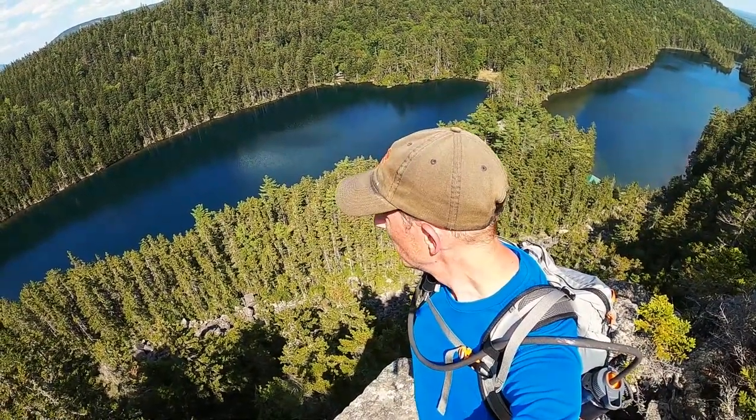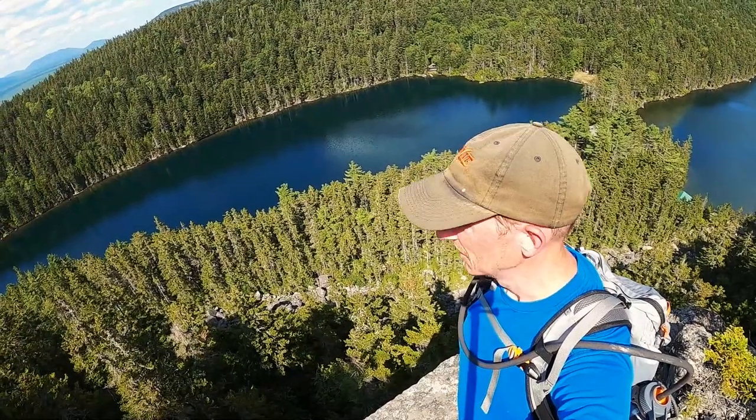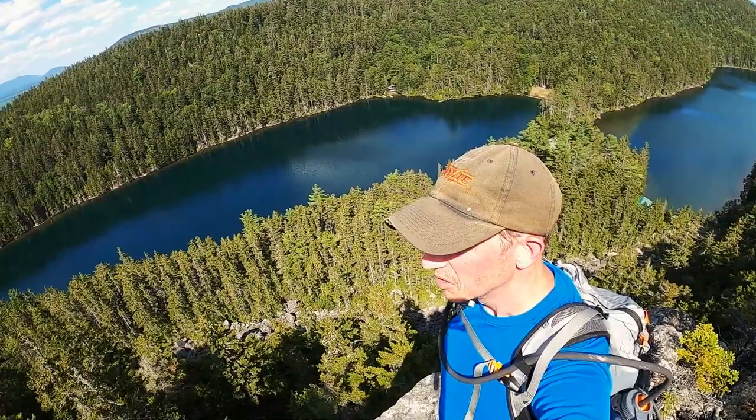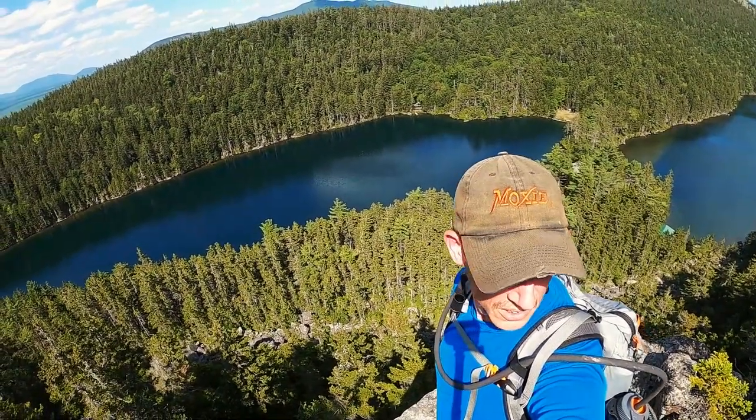I don't know, some sun in my eyes, so I'm not sure if you can really get a better glimpse of the scale with me in it or not. This is gorgeous.